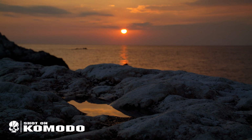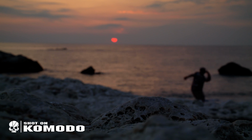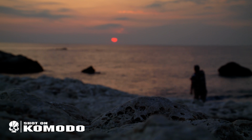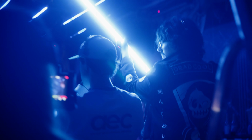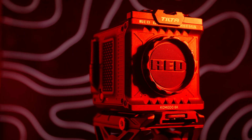It's the same global shutter, it's the same Redcode RAW codec, and it's the same-ish form factor, which makes this camera so great. Honestly, I would say just pick up the Komodo and use the extra cash you have, or maybe not have, on some better lenses and some better lighting gear. That's what makes the difference, not the camera. I'm sorry to tell you.